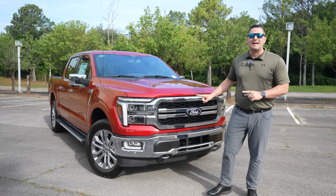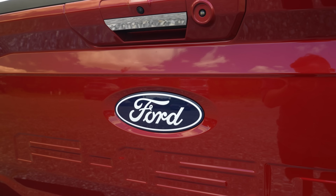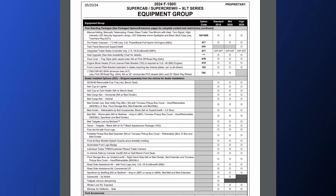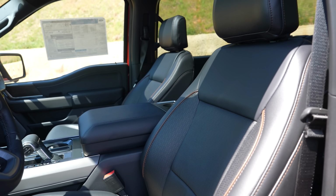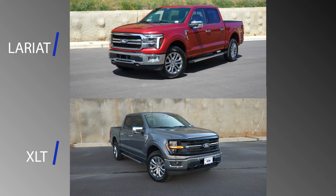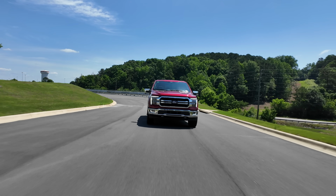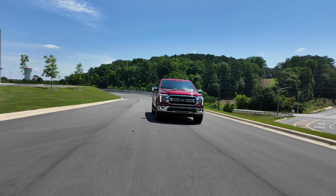And why I'm so excited about this is because there's been a lot of changes in the packaging and the options that are available on all of the different trim levels. Obviously, this is one trim level higher than the XLT. And I'm going to cover in this video all of the things you need to know about this particular truck. Let's start with the front end of the vehicle.